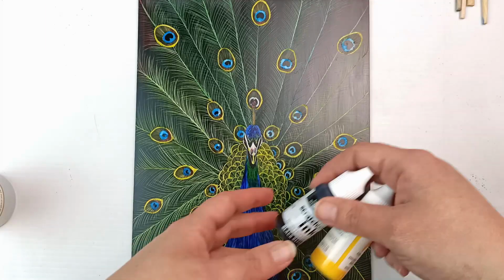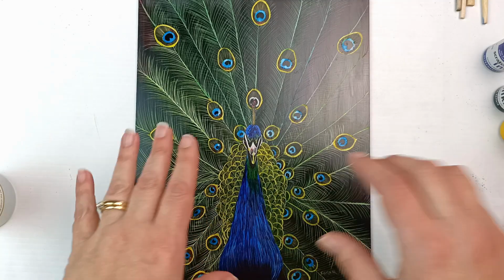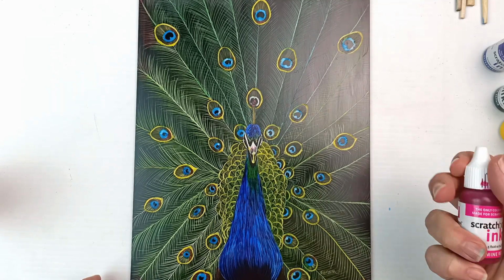I'm kind of on the fence about these inks. Like, they look really cool on here, but I almost wish that the background was the rainbow and then you could scratch out the rainbow. I think I'd have more fun with that. But they were fun, you know, they're good enough.